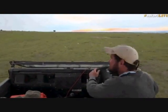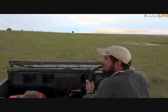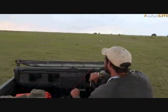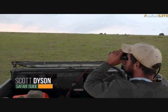Hello everyone, welcome on board. Very exciting stuff here. We are following a female cheetah, and I've lost sight of her, but she is heading towards some Thompson's gazelle. Now I've just tried to get us into a favorable spot here in case she does in fact chase them. Let me try work out where she is quickly.